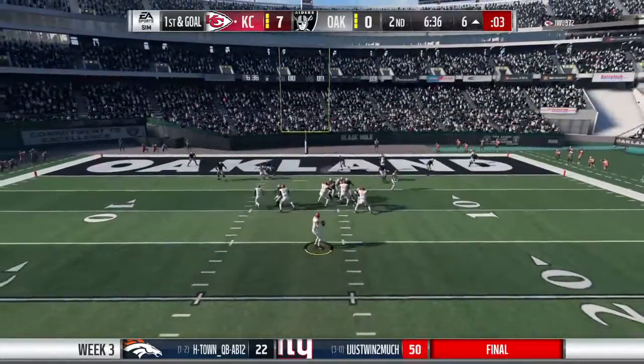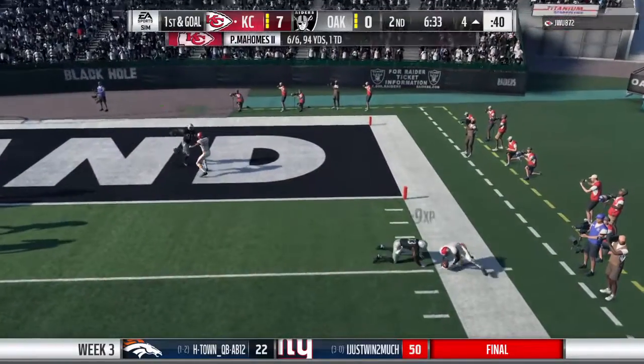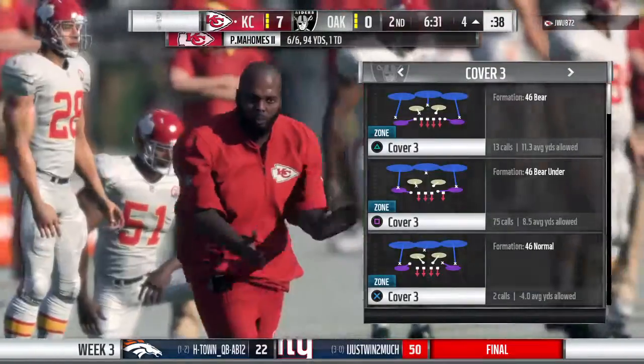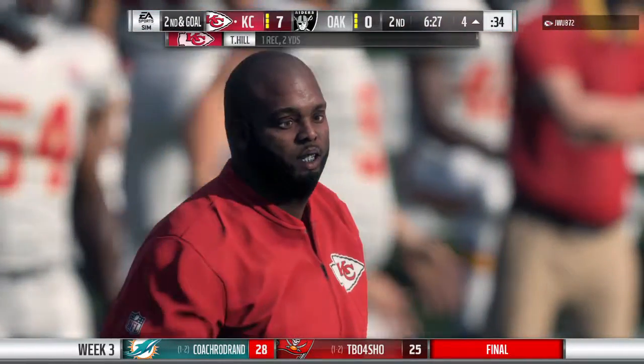From the gun, it's Mahomes. This will be caught at about the 5. And the stop will come inside the 5 at the 4. He'll get only 2 there, and it's 2nd and goal.